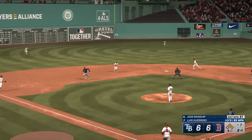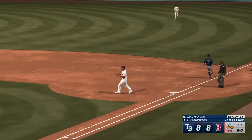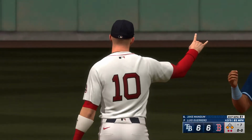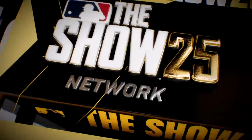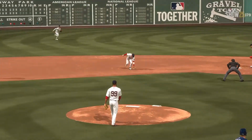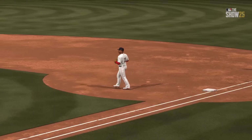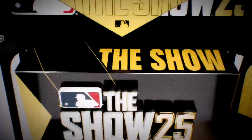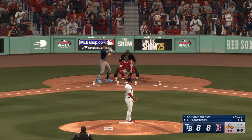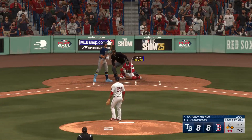Roll to short, could be 2. Flips it behind his back. There's 1 to first, not in time. Great effort there. Now batting, center fielder Cameron Meisner. Cameron Meisner now at the plate. Just missed.